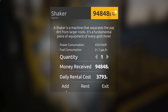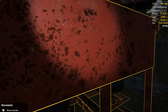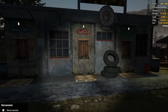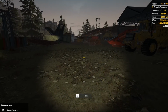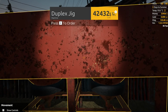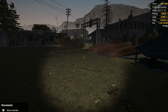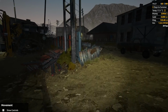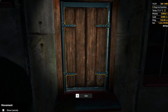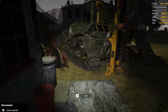Okay, we're gonna add, whoops, add that. Add one of those. I don't know if we're gonna be able to afford two of those, so that's why I'm gonna buy those right now. We're gonna see how much money we have left over. I think it's gonna be really close. And yeah, we wouldn't have had enough money for two. So like I said, this is kind of where I feel like I should take a small loan, maybe 30 to 40,000, so that we can buy that. That's gonna allow us to get our tier three operations going. Oh. So the shaker and the duplex jig are both now on the lot.